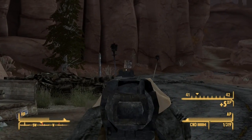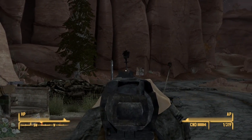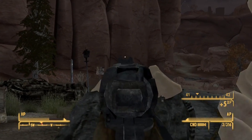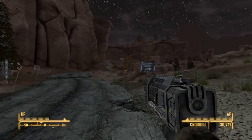Oh. Tiny little rad scorpion. And a bloatfly. Can I actually hit him? Shock, don't move. Yeah, sure, you killed a scorpion. Let me shoot this damn fly. Shoot fly, don't bother me. I missed.